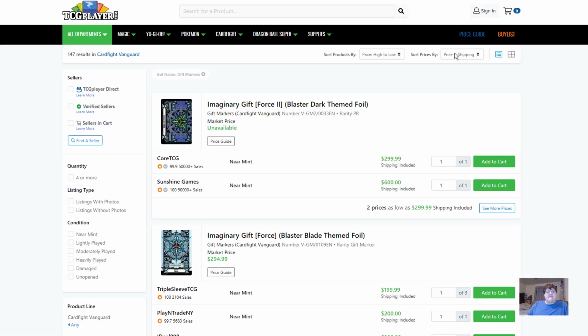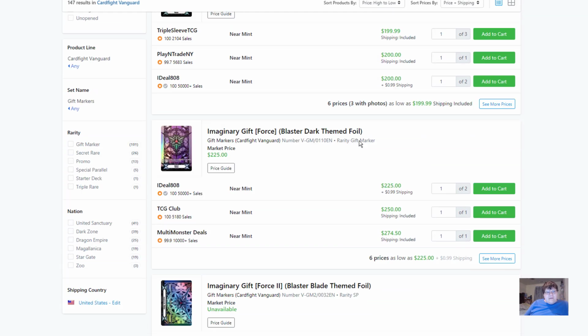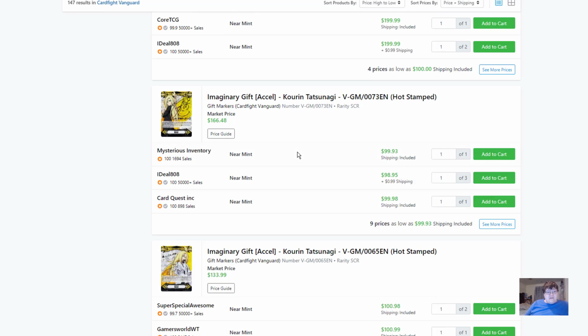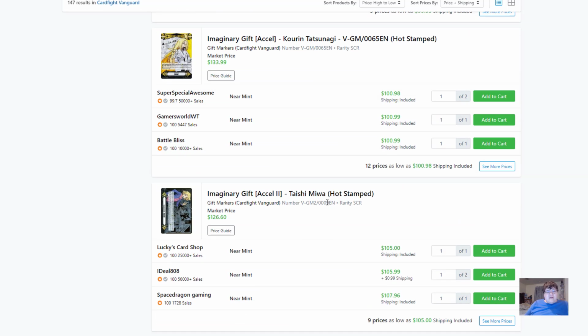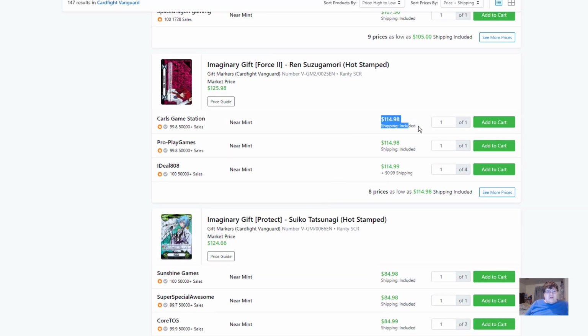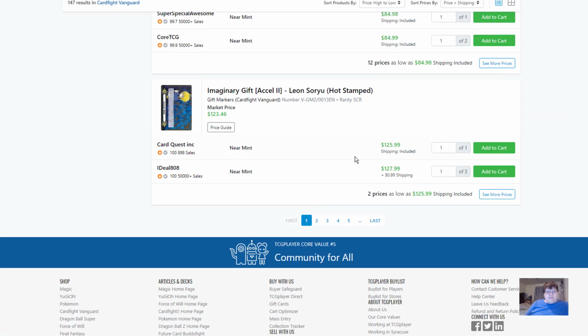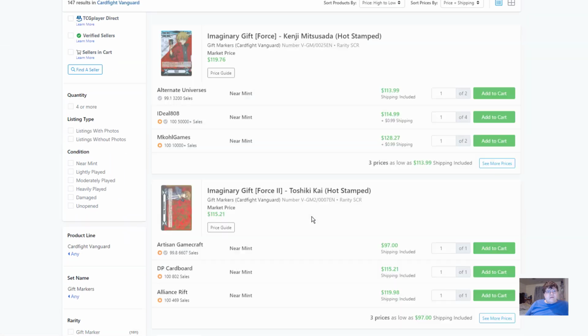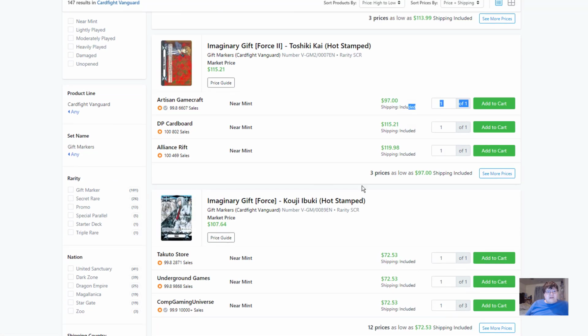And last but not least, new gift markers. Look, $300 for Force 2 Blaster Dark theme. Oh, man. You gotta love these markers. Blaster Blade theme, $100. Somebody wants to offload that fast. Understandable. Corrin's still 100 bucks. Understandable. Rens are down to 115s. Alright. 125s on the Leon the Sordius. Kai marker's still 97 bucks.